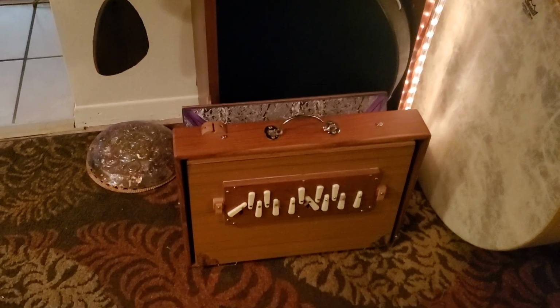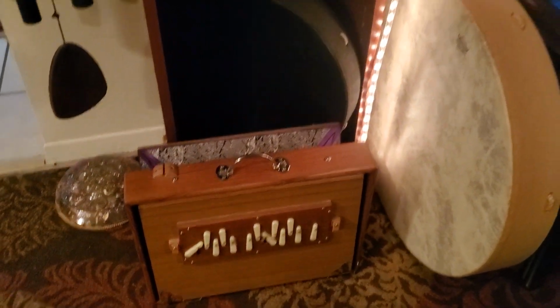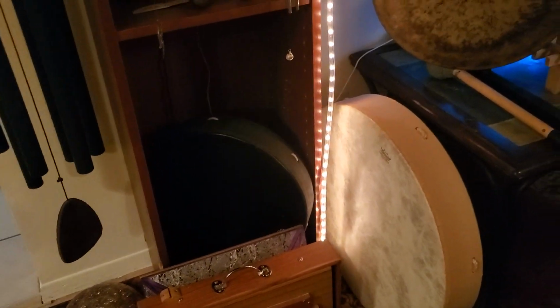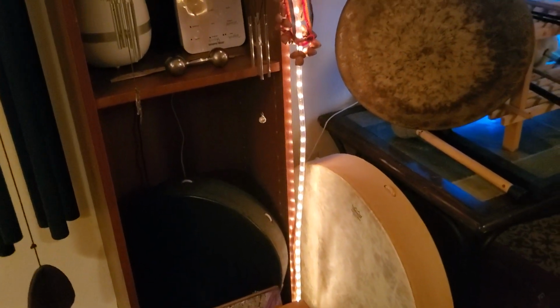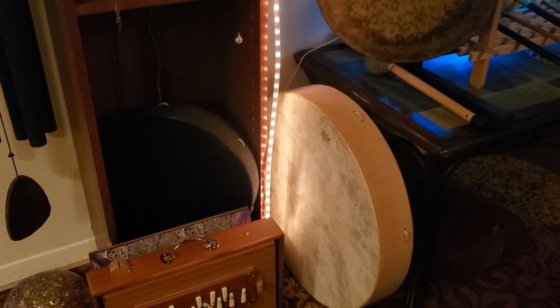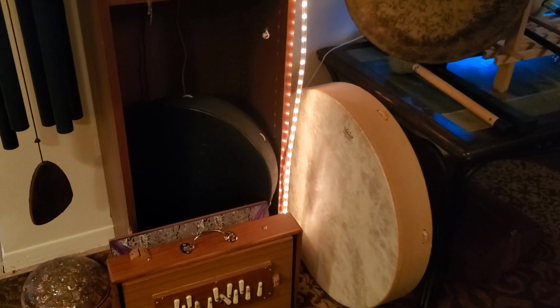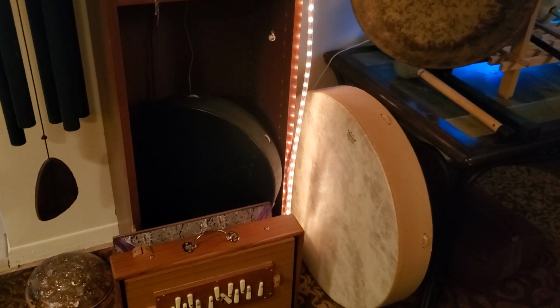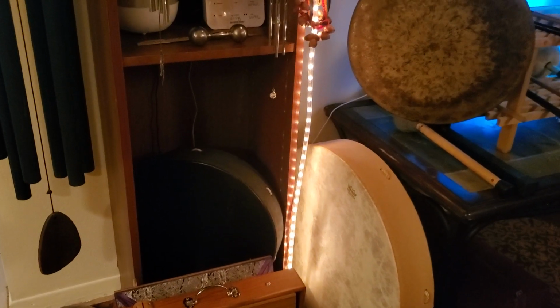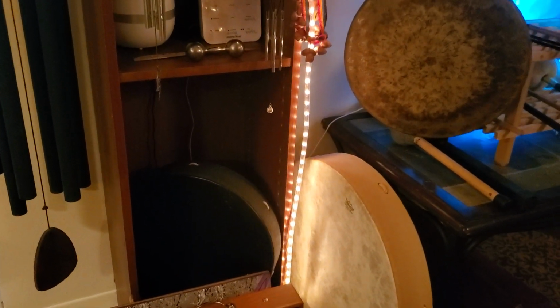The shruti box is a drone instrument as well. With the drum and the shruti box, I will often sing. I will let my voice open to the sound current for you and see what songs want to come through to move energy through your body. Sometimes it's incredibly sweet. Sometimes it is high pitched or more like sounds to clear energy. There's usually both during a session.